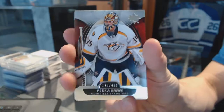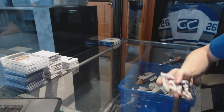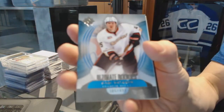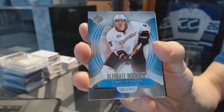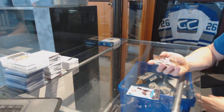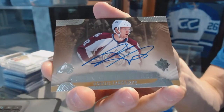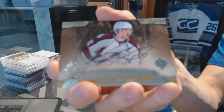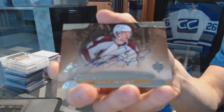All right, we've got a base card numbered to 499 for the Nashville Predators, Pekka Rinne. Rookie numbered to 499 for the Anaheim Ducks, Sami Vatanen. We've got an Ultimate Signatures for the Colorado Avalanche, Gabriel Landeskog.